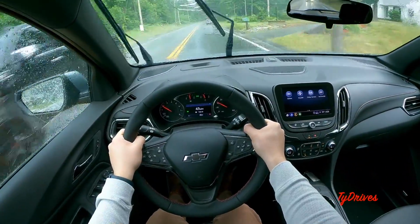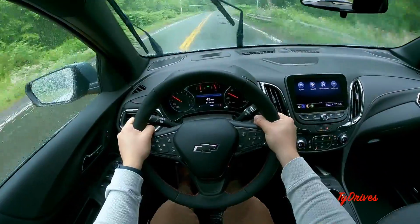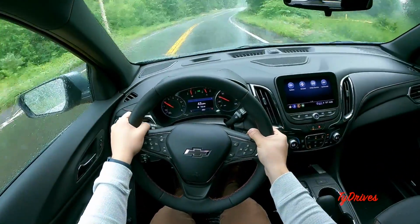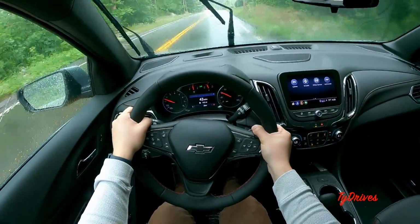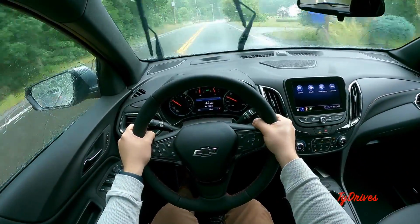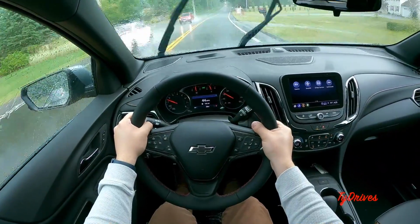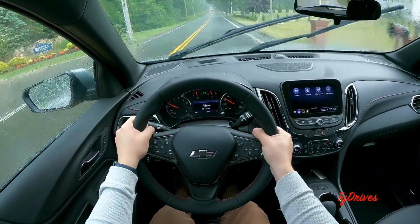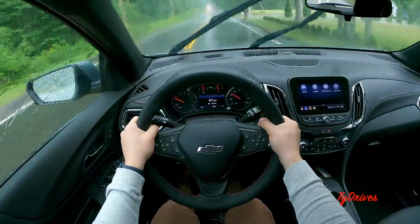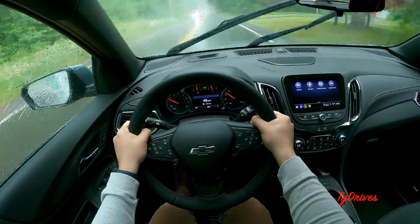So the Equinox by no means is a powerhouse, but it does have adequate power for what you'd be looking to do with it. And that realistically is a commuter for around town, and maybe a little bit of highway driving in there too. So plenty of power for what you need it. And I wouldn't be surprised if we run into some hail, but this is some pretty heavy rain we got here.